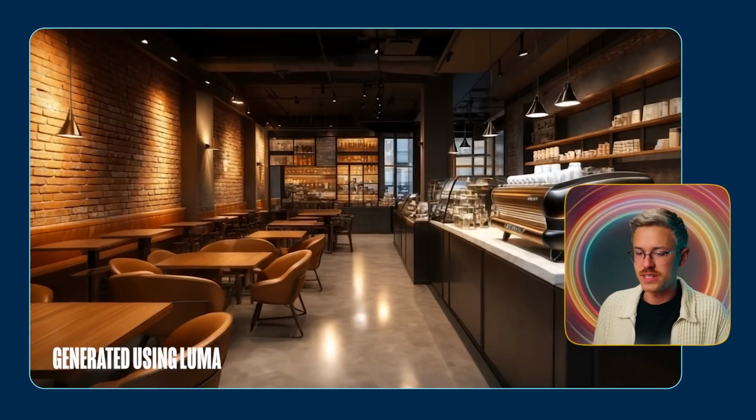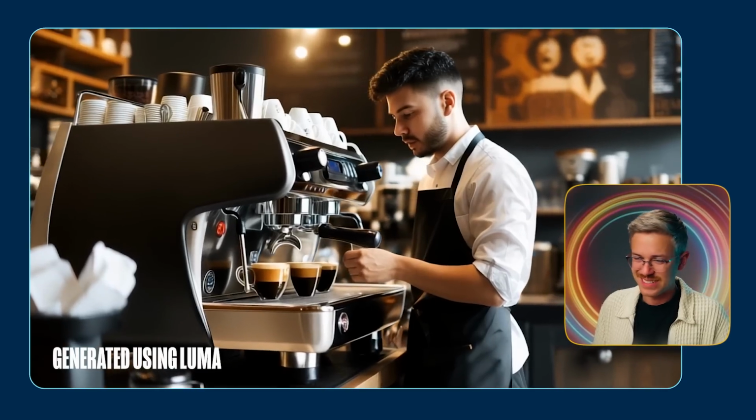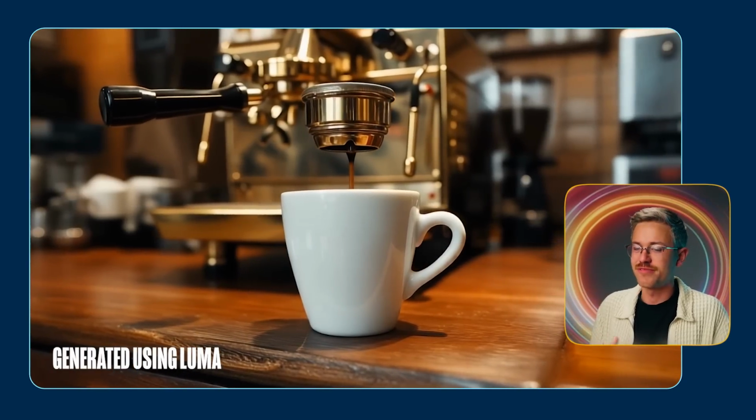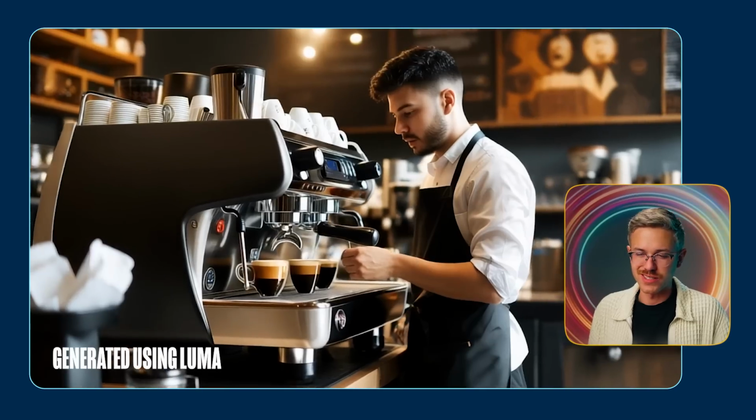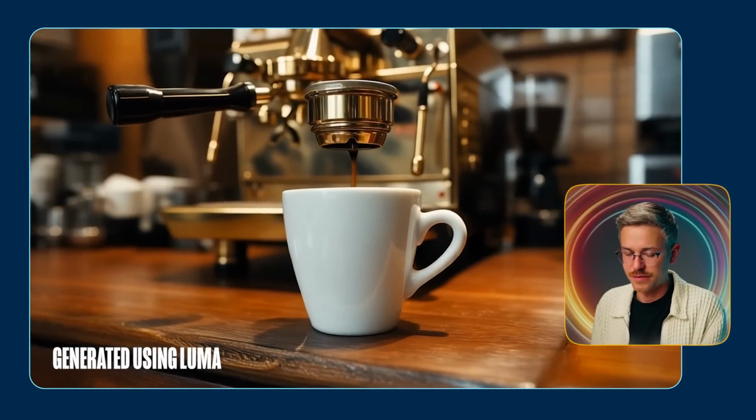Our Luma result here has this shot, which, you know, it's all just very static. There are definitely some problems with the shots. They don't look very good. So I don't think Luma did a very great job.